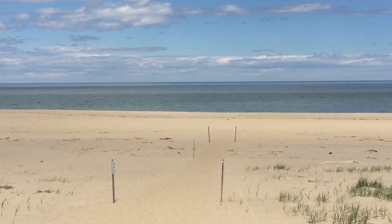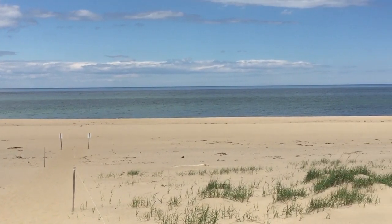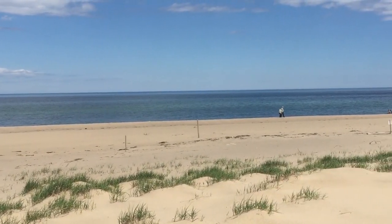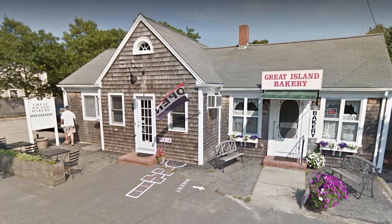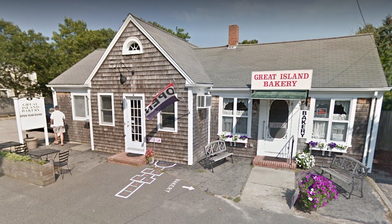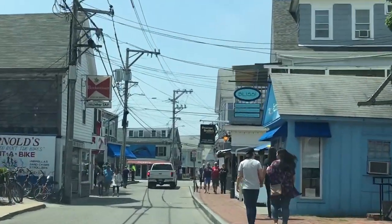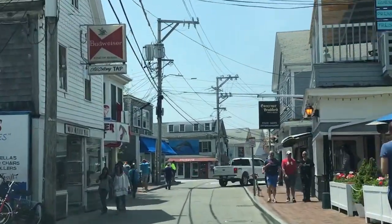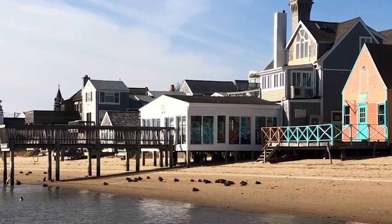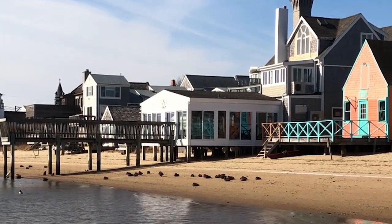Mary Beth says, "My favorite way to spend the day on the Outer Cape is to start with a very early morning beach walk. Then it's on to Great Island Bakery to grab breakfast to eat back on my oceanfront deck. Next, a little shopping before heading to the beach for the day. Then back to relaxing on the deck staring at the ocean. Perfect. Just perfect."